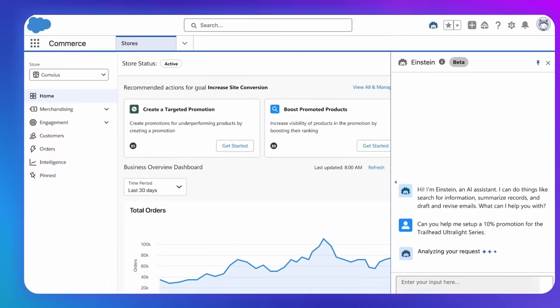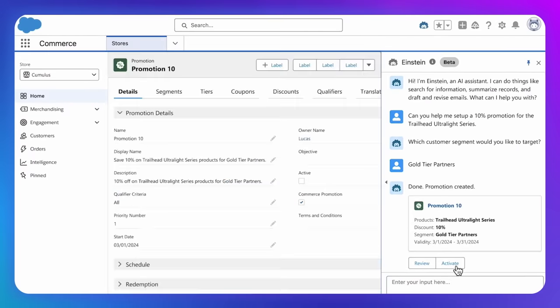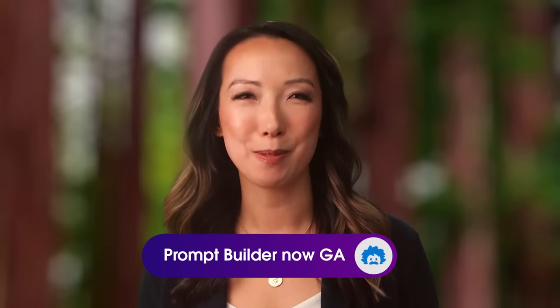Your employees can now get work done faster with a single Copilot experience across sales, service, marketing, and commerce, and out-of-the-box actions that allow you to update, query, and summarize simply by asking. But that's not all. Many of you have told us that you want to control which generative AI use cases to turn on for your organization. You even want to control where in the application you want your employees from different departments to use AI. Well, now you can with Prompt Builder.